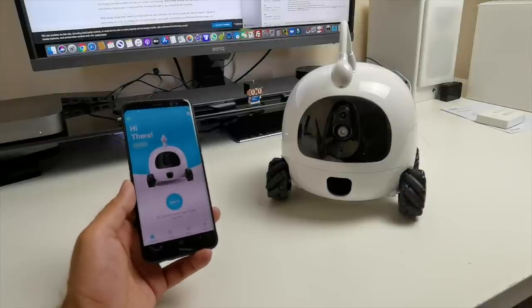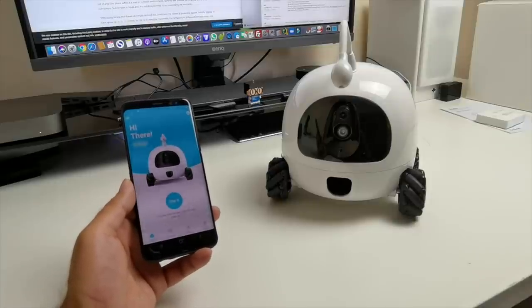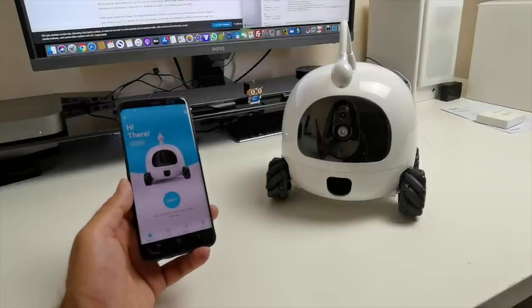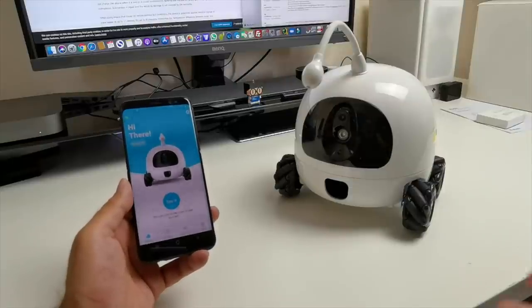So nobody really likes to leave their pet home alone. The worry is always at the back of your head. What is the pet up to? What's going on? Is it okay? Is the house okay? Is the furniture okay? Is my TV still alive? Etc. So this is a well-made, durable robot.